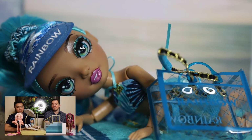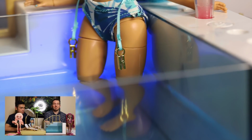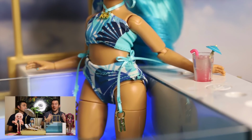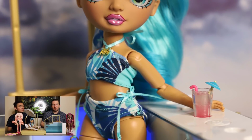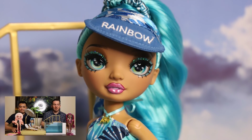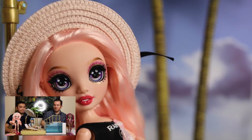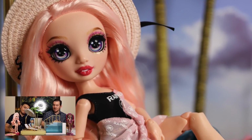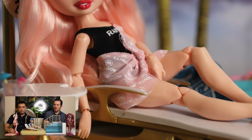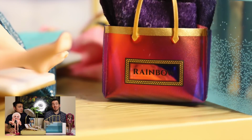I think the Pacific Coast line will really appeal to folks who are a big fan of high fashion swimwear. As always, something that really sets Rainbow High apart is the sophisticated high fashion inspiration, and these are most definitely very luxe details and designs and fabrics. The price point might be something that folks are going to be grappling with, but I would say, generally speaking, with Rainbow High, you really do get what you pay for.